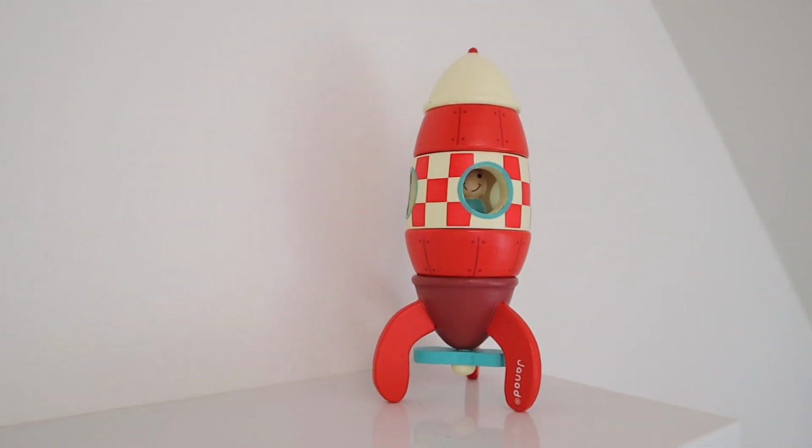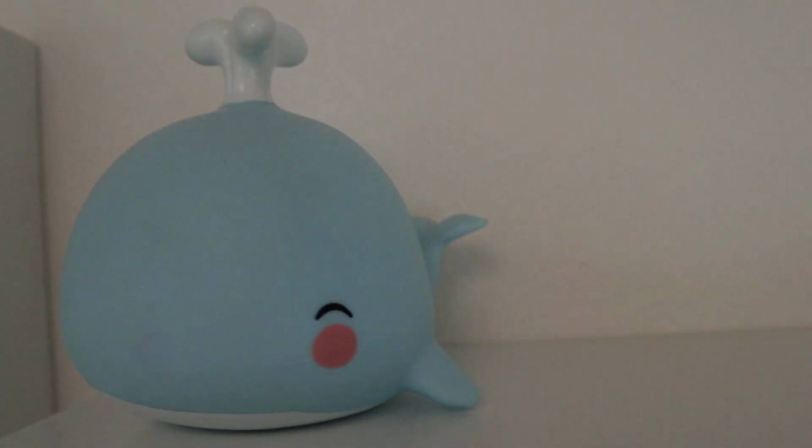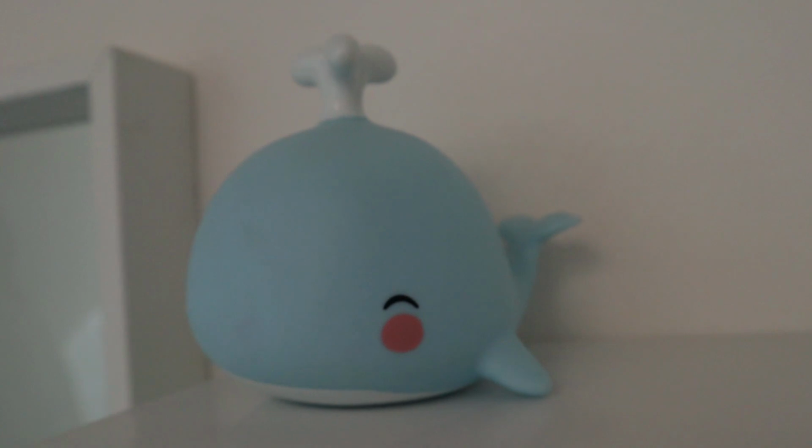Oh, but since we're on the topic, there's this almost Tintin-like spacecraft. It's not quite the same one. I don't think very many people know Tintin. Do you know Tintin? We grew up with him, the comic book and the Tintin cartoons. Snowy and Captain Haddock, the drunk. If you know Tintin, you get 10 points. And the whale. I think the whale was probably the first animal sound that Lucas learned how to make.